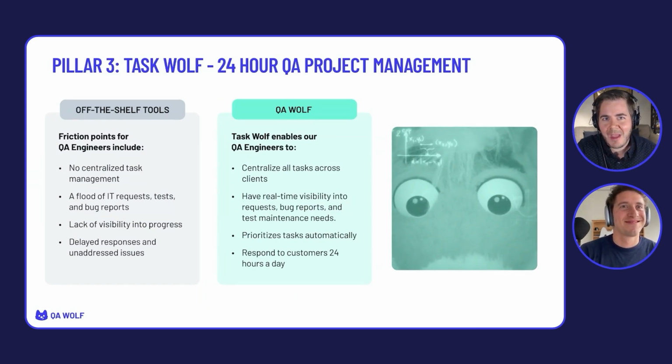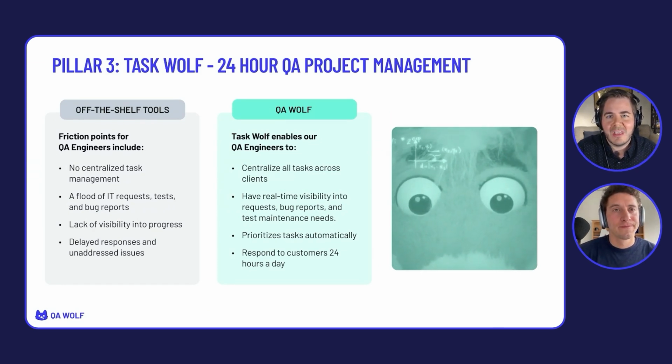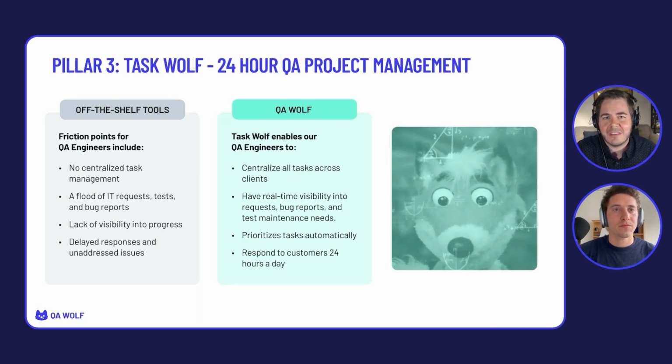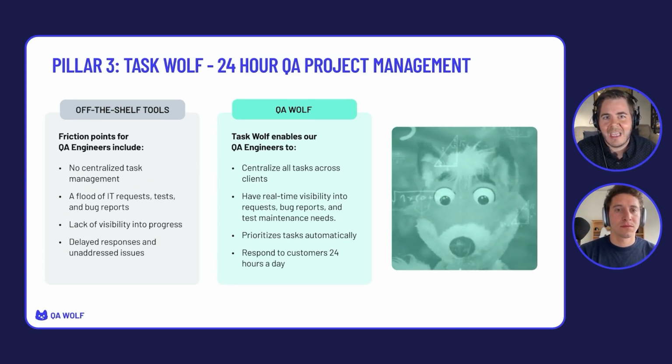So again, we've talked about creating and maintaining the tests and then running those tests. And as John just said, we run millions of tests a month. How do we manage this? As you can imagine, running millions of tests a month can create a lot of noise. That's thousands of messages from customers a day. That's tens of thousands of failures and investigations a day.